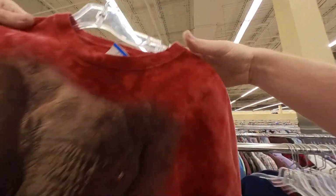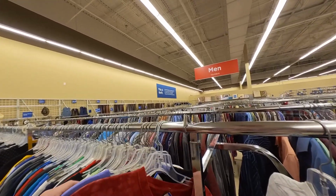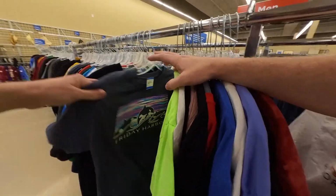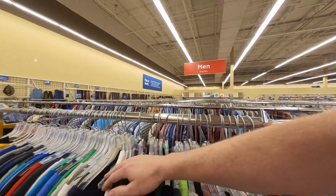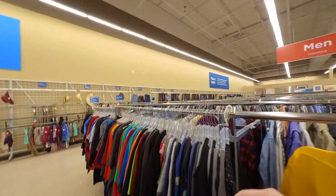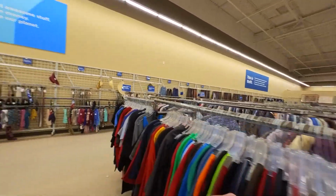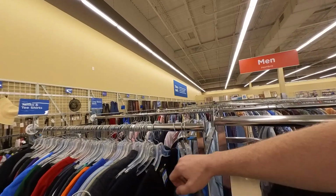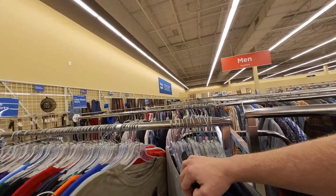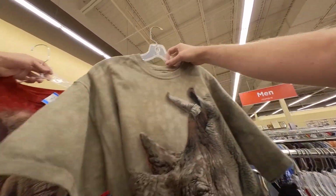Red Elephant Mountain Team. Nice. $3. $3. This one doesn't have a tag, but we get a mountain.